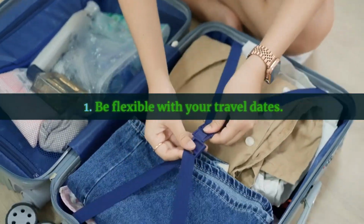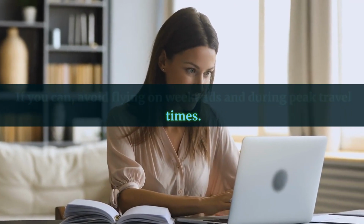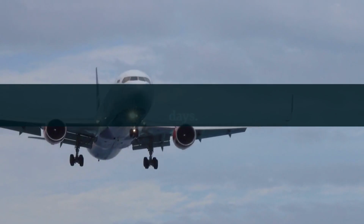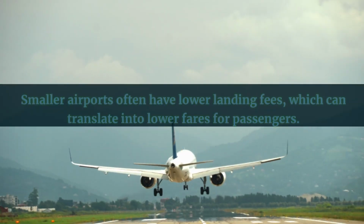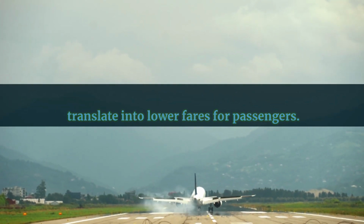1. Be flexible with your travel dates. If you can, avoid flying on weekends and during peak travel times. Airlines typically charge higher prices for flights on these days. 2. Consider flying into or out of smaller airports. Smaller airports often have lower landing fees, which can translate into lower fares for passengers.